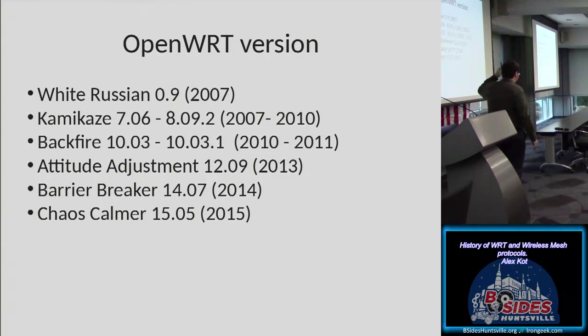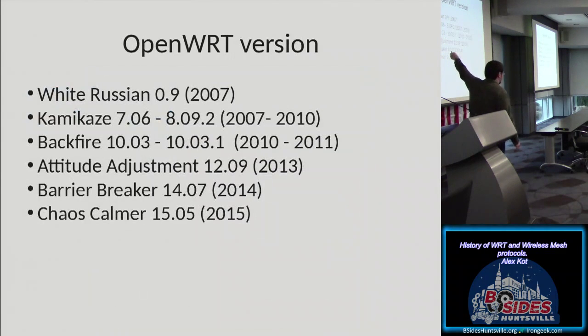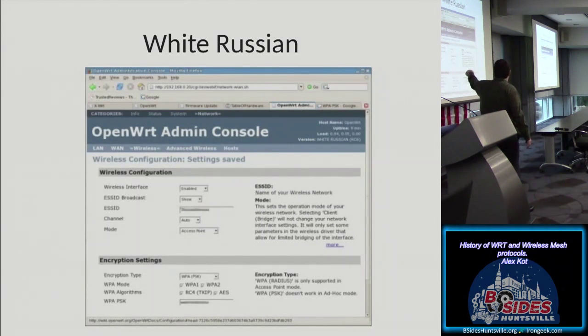So I'm going to talk a little bit about OpenWRT because it's kind of my favorite. With OpenWRT, you can see all the different versions, starting from 2007 into currently, Chaos Calmer in 2015. This is kind of like the changes of it. This is the first version that was released, White Russian. If you guys are in information security, you should probably notice the names of them, of OpenWRT firmware. They're all named after alcoholic beverages, which kind of goes together with anybody in IT and information security. So you've got your White Russian, which was the earliest one. It looks exactly like Linksys firmware.